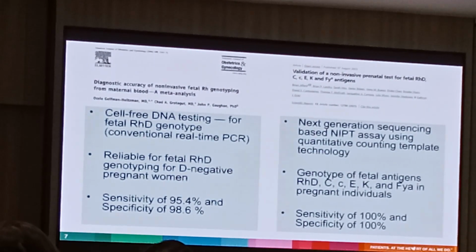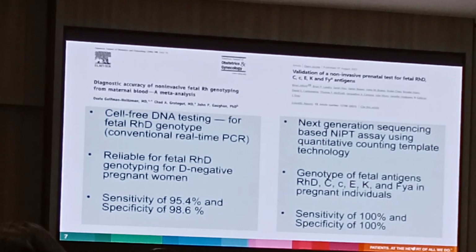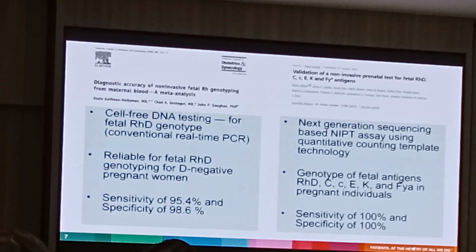Now we heard already from Professor John Hyatt yesterday that there is quite good non-invasive prenatal testing available for rhesus factor, which can be done as cell-free DNA testing for fetal rhesus genotype, which is very reliable with a good sensitivity of 95% and a specificity of 98%. And there are other assays available for other red cell antibodies that use next generation sequencing based NIPT assays, a quantitative counting template looking at other genotypes such as C, small c and big C, E, K, and FyA, and they have shown a sensitivity and specificity of 100%, so are virtually diagnostic.